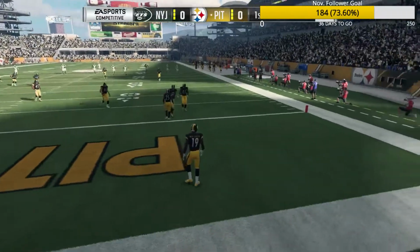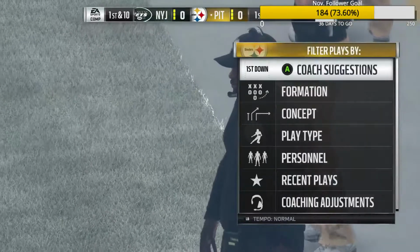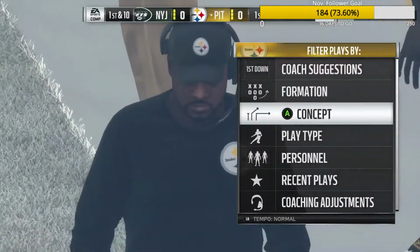Town Steelers taking the field. They're all set as they'll match up with the New York Jets.